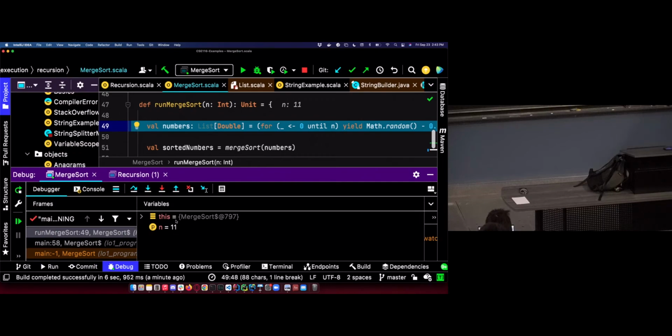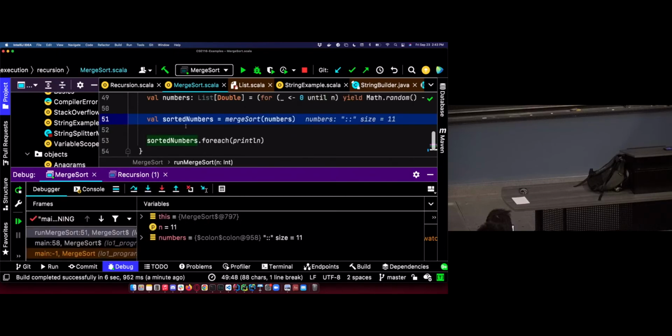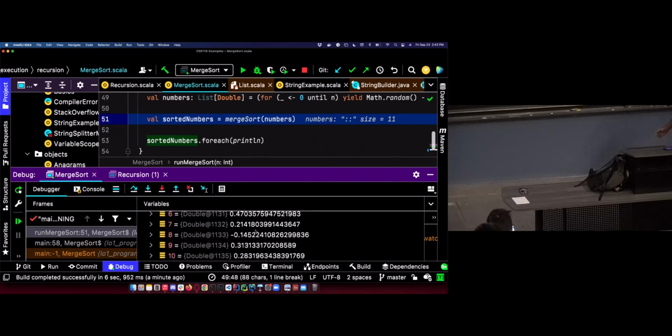So I have n equals 11 in this stack frame. I'm going to skip over this line, and that's going to give me this numbers, a list of doubles that are just going to be random values. I wanted to call merge sort. I need something to sort, so I'm just generating a random list of stuff to sort. And we're going to call merge sort.